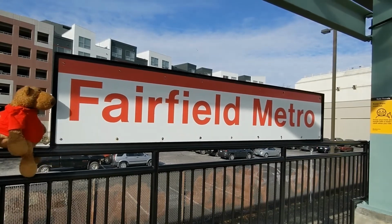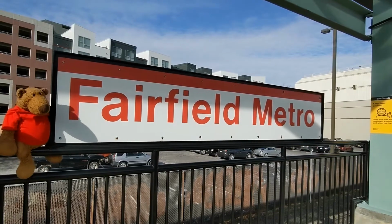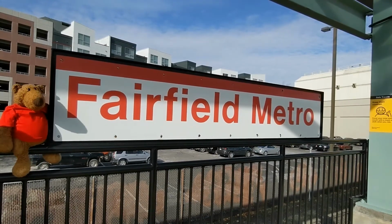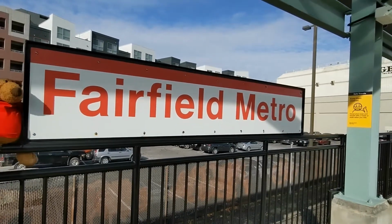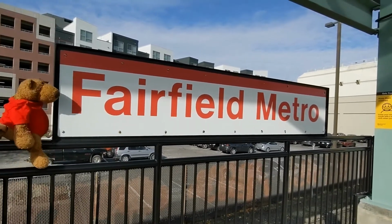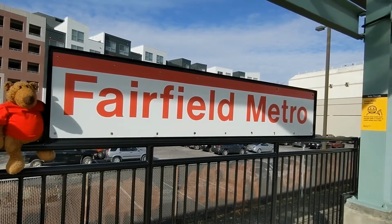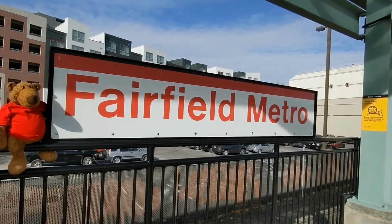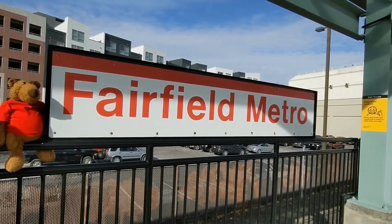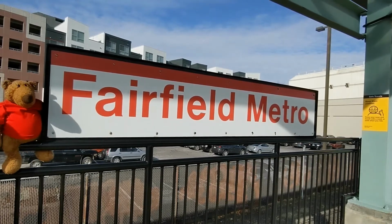We're here at the Fairfield Metro Station. This is usually where I make some kind of joke about misreading the sign, but I think that's illegal in Connecticut. And plus this one's pretty hard to mess up. It's Fairfield Metro. We're in Fairfield, and it's a metropolitan station. It's a fairly new station, built in 2011. So we'll see all sorts of things coming by today. So stay with us. Let's have a look.